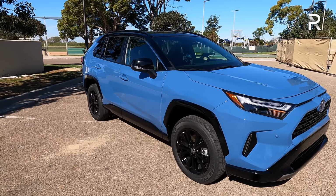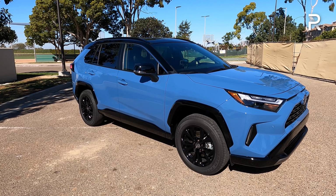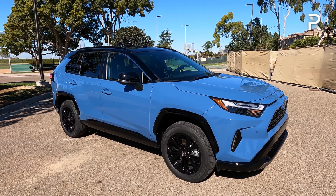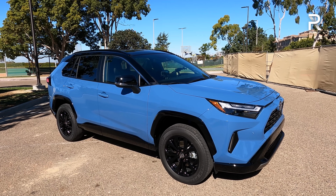Now, of course, moving around the side, this is just a refresh, so Toyota didn't change the overall silhouette or the dimensions. This vehicle has around a 106-inch wheelbase and is around 181 inches in overall length.